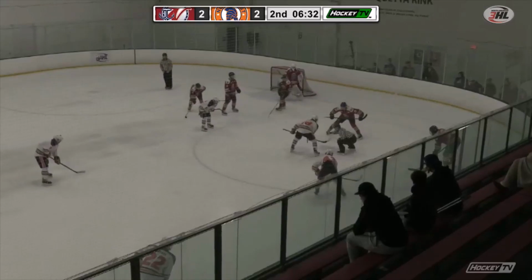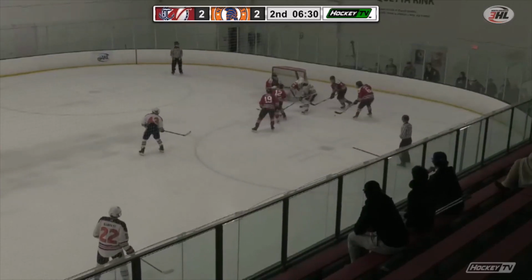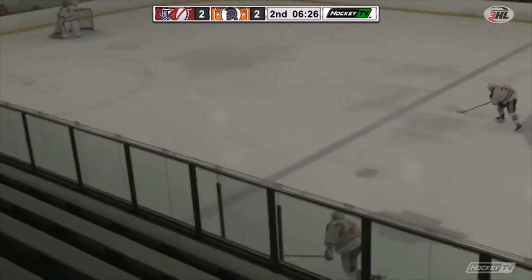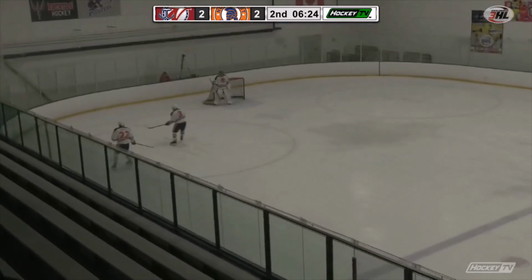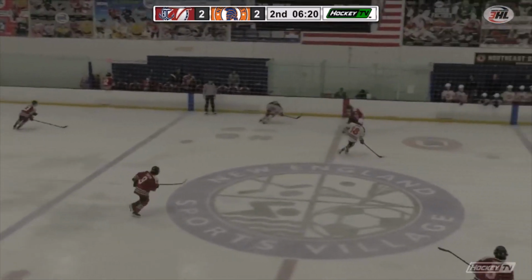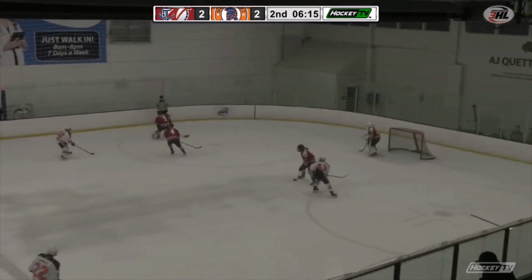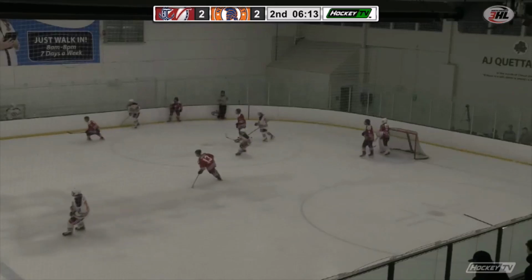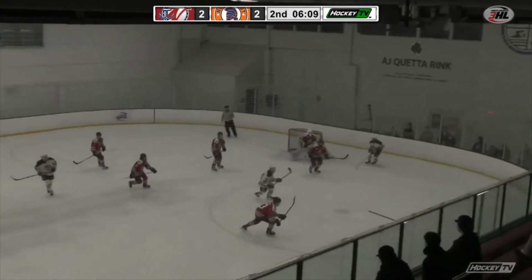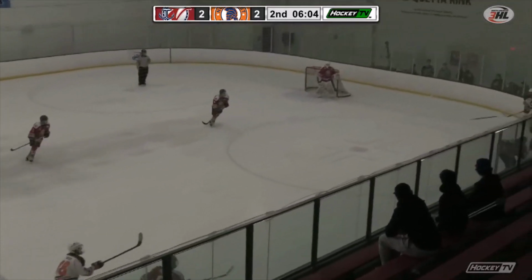So icing called against the Sea Captains. Gens will get an offensive zone draw out of it. Pushed forward. Tim Hayden now involved in the goal, got the primary assist. Up ahead for Matthew Nuzzolillo, far side. Backhands it looking for Kennedy. He gets sent down up the wall. Here's Kennedy again, backdoor for Feinberg. It goes off of Nuzzolillo's stick and down into the corner.